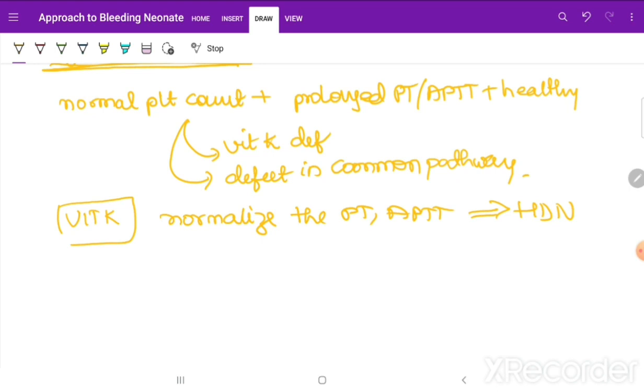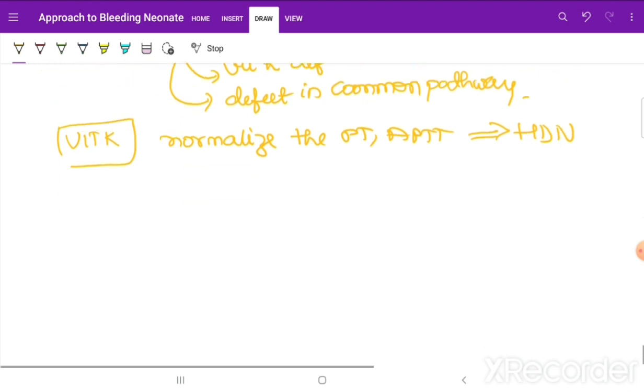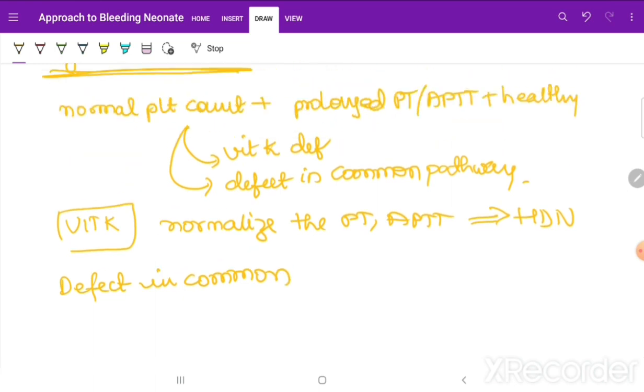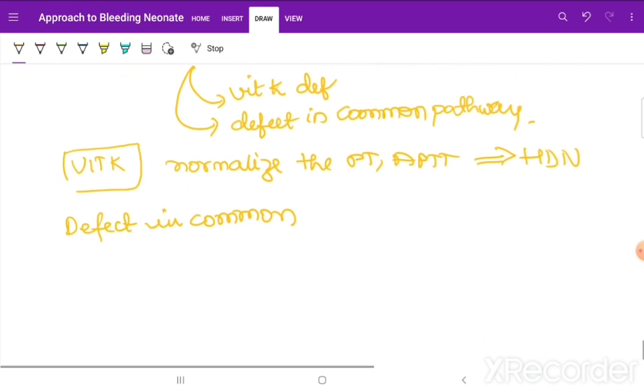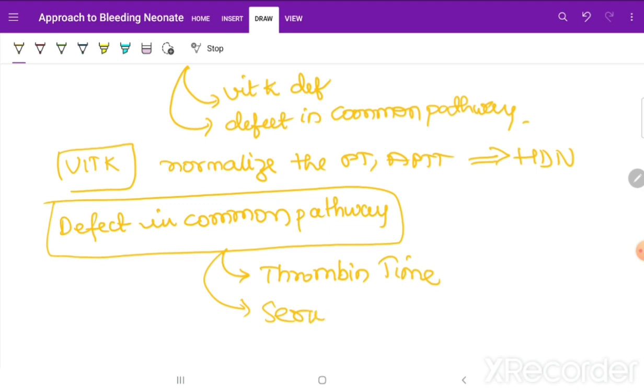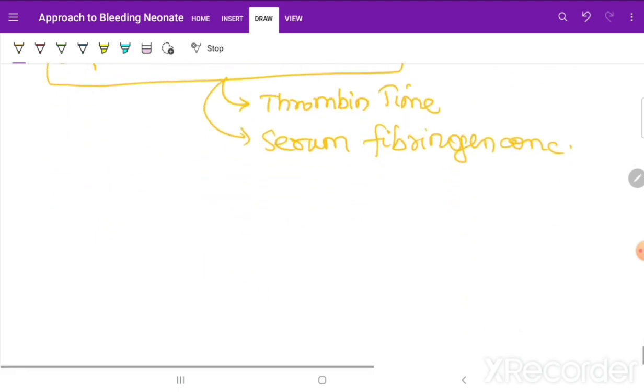If this is not what is happening, therefore it is a defect in the common pathway. So what do we do for a defect in the common pathway? Okay, fine. You have understood that there is a normal platelet count, prolonged APTT and prolonged PT in a healthy newborn, and you are saying okay, it's a defect in the common pathway. And you have given vitamin K and it did not get corrected. So okay, fine, there's a defect in the common pathway, but what in the common pathway is affected? We don't know. So for this, the tests which are useful are thrombin time, to further classify, and serum fibrinogen concentration. Alright, so we'll be doing these two.